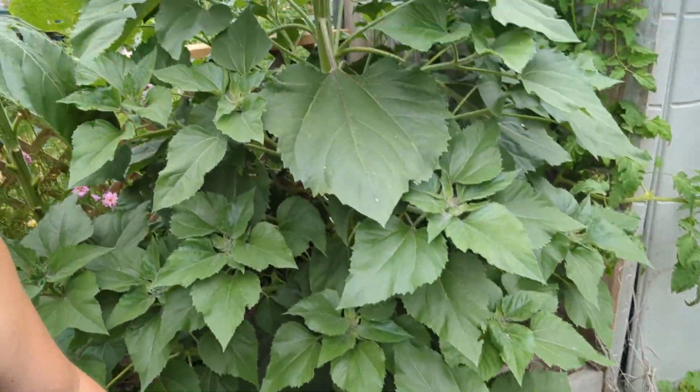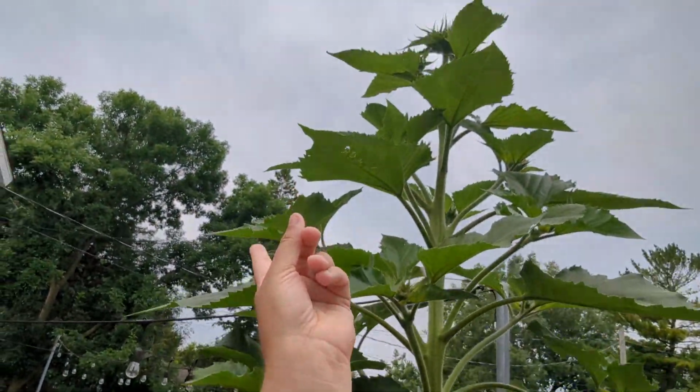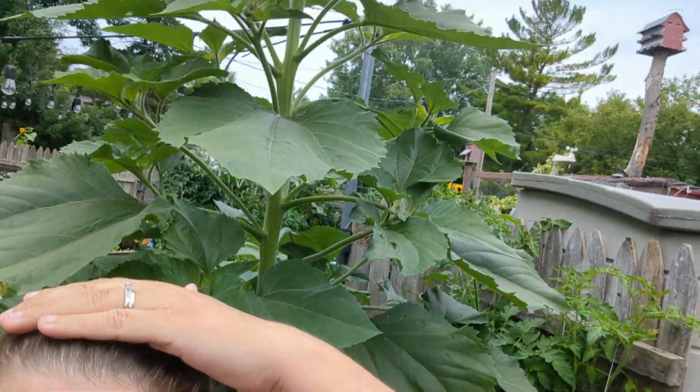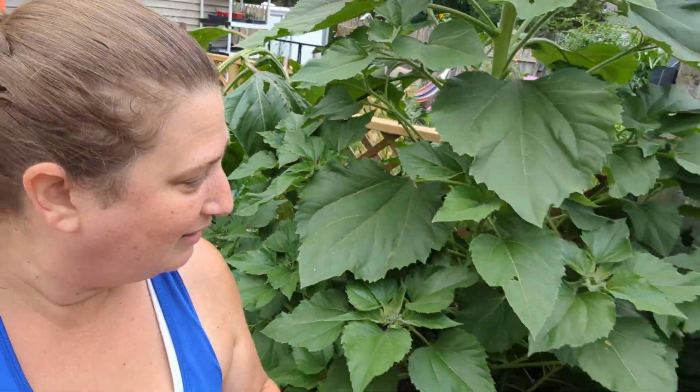But look at this guy's buddy. This giant multi-headed sunflower. Can you see the top up there? Way up there. Here's where I am. I'm 5'8". She's huge. I can't wait until she goes into bloom. That's gonna be just amazing.